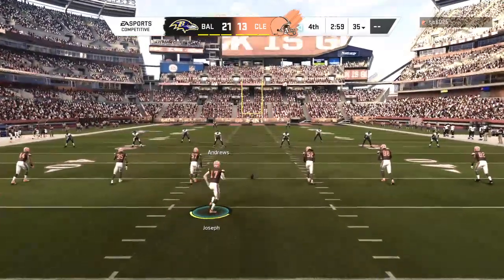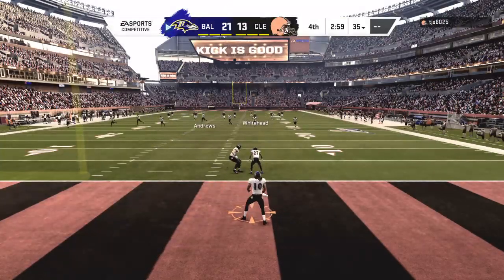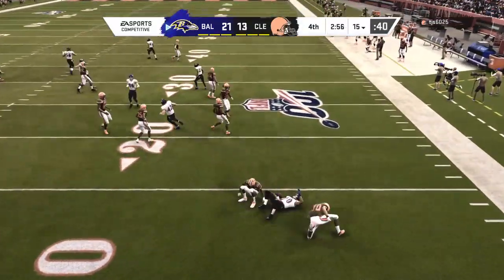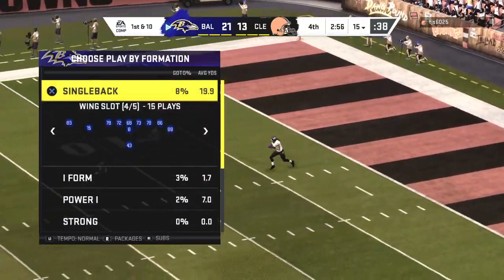Joseph now to kick this one away. That's fielded in the end zone. And he'll probably wish he'd reconsidered here. It will cost him 10 yards as he's down at the 15.